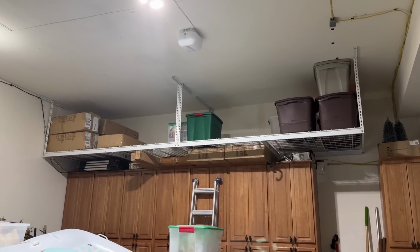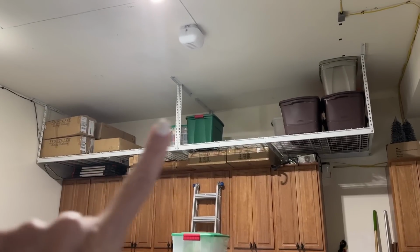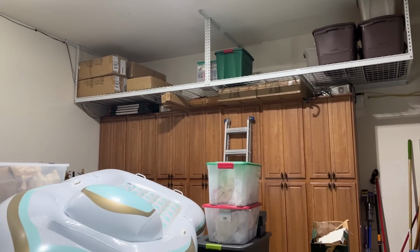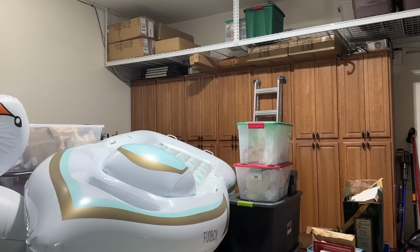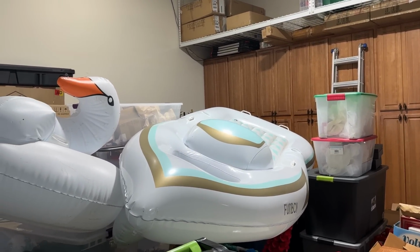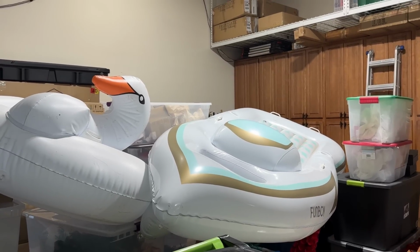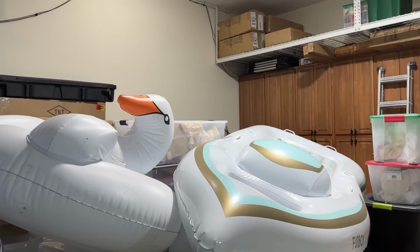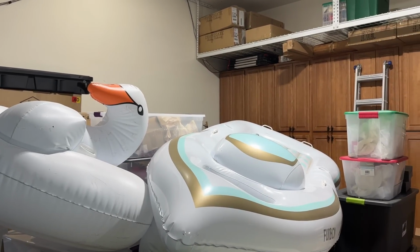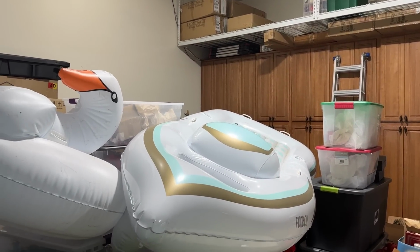We have a very big job, as I mentioned. All of our Christmas decor and everything goes up there, but what you don't see is this huge mess down here, where we were crammed for time as we were preparing everything, and we just threw all of these pool floats in the garage. All of this needs to be cleaned up before we can even navigate around to bring things out.